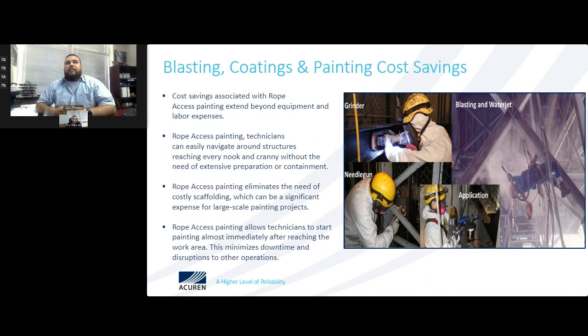Blasting and coating and cost savings. The cost savings associated with rope access painting extend beyond equipment and labor expenses. Rope access painting technicians can easily navigate around structures. As I said, as long as we have a good anchor point, we can place ropes. These guys can go out there and perform anything that has to do with coatings, reaching hard to reach areas without the need of extensive preparation or containments. Rope access eliminates the need of costly scaffolding, so this eliminates the usual traditional methods.